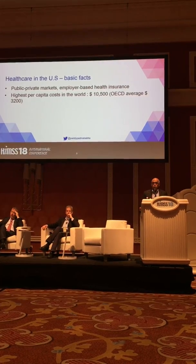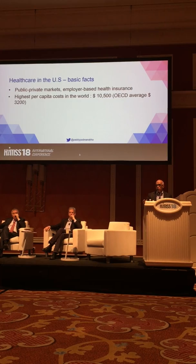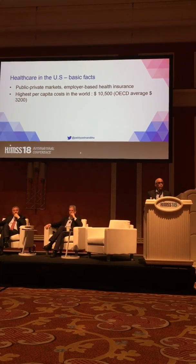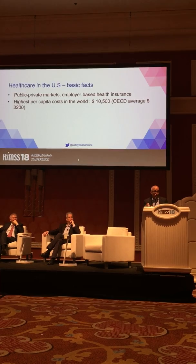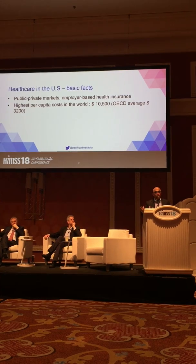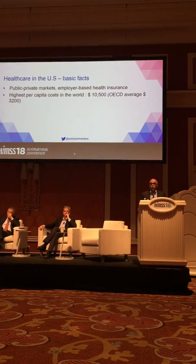I don't know how many of you know this, but US healthcare per capita costs are the highest in the world. It's about $10,500 per capita, and the OECD average is about $3,200. Does anyone here know what the number 2 country is? Norway? The answer I had was Switzerland, but you could be wrong. You could be wrong, or I could be wrong. But the fact is that the US is almost twice as high as the next nearest country. The important thing to note about that is that healthcare outcomes are not necessarily much better in the United States despite the higher healthcare costs.